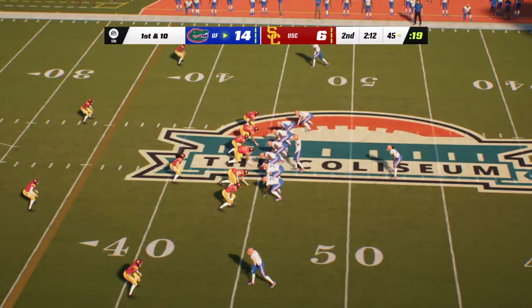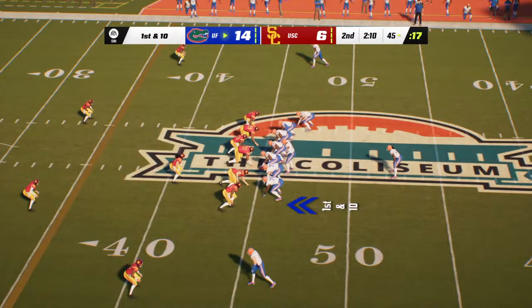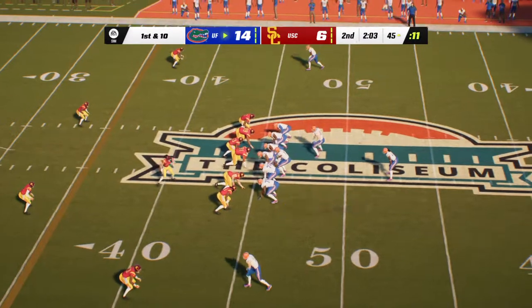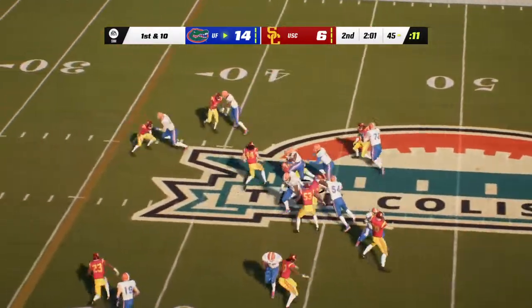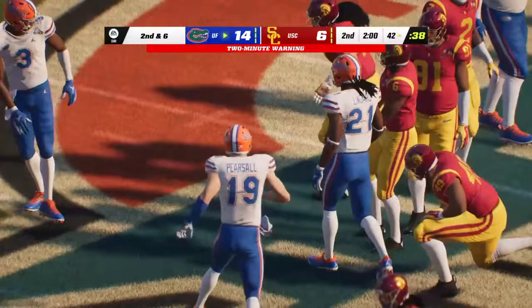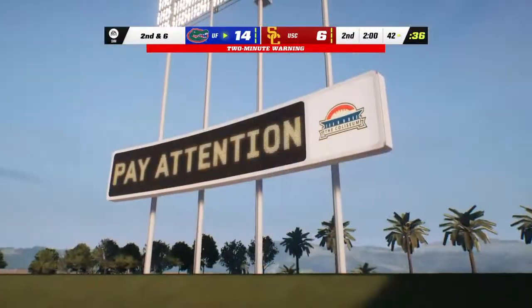They don't need to run another play here before the 2-minute warning. Let's see if they do it anyway. On first down, they'll go to the ground attack, and he'll wind up picking up about 4, as that is going to bring us to the 2-minute warning.